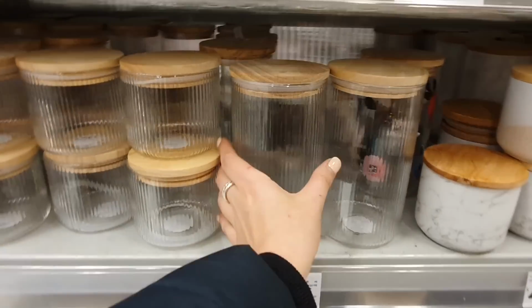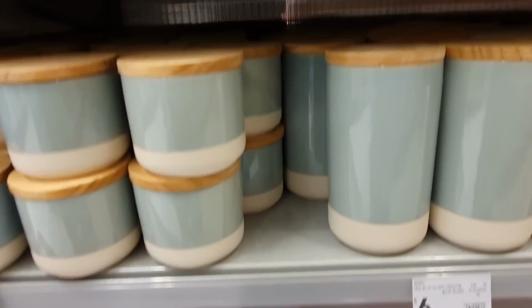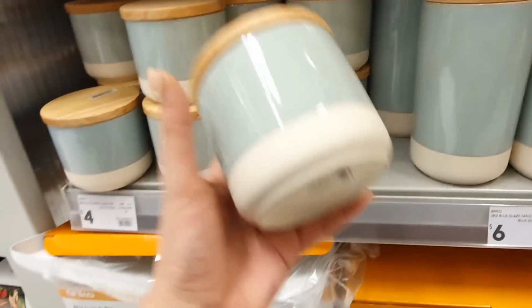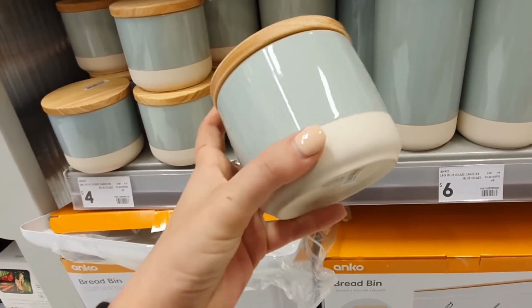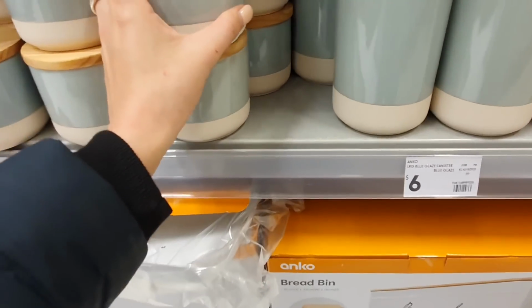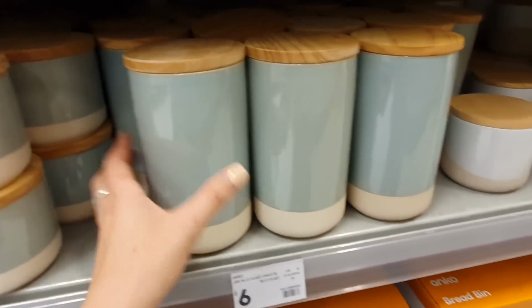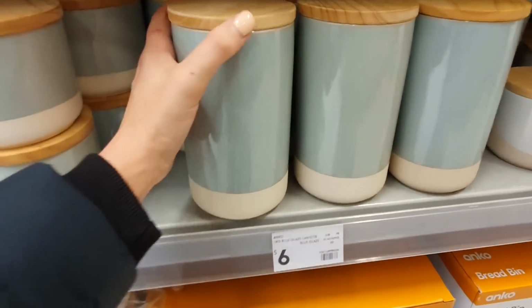This stripy ribbed glass one is very classy and stylish, but these ceramic glaze ones are absolutely amazing. These are exactly my cup of tea, you could say. I just love the color of this blue-green glaze. That's really hard to say, but it's a beautiful subtle color, and if you've watched some of my shop with me videos before, you know I just love ceramics that are semi-unglazed or partially naked, you could say.